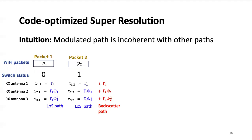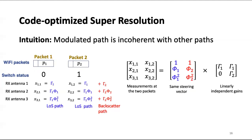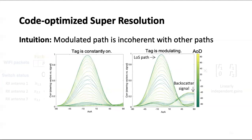These two sets of equations can be written as a linear combination of the same variables. Here are the angle of arrivals that we want to estimate, but with linearly independent complex gains. So this makes these two sets of equations independent, increases the rank of matrices, and brings the tag reflection above the noise floor.